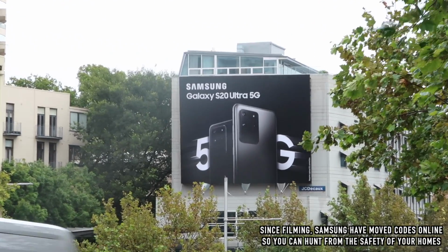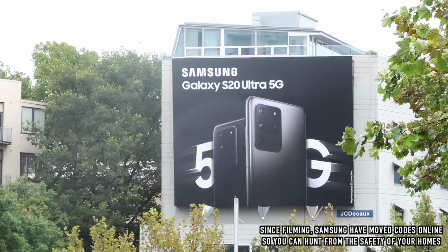That's a bit weird. But basically across Australia right now, if you look at any Samsung ad, whether it be online, a billboard, in the shops, there's literally a microcode on some of these advertisements that when you zoom up and you type in the code and it hasn't been redeemed, you can literally win an S20 Ultra. So all you gotta do is find these ads, find where the microcode is, and if you're the first person to enter the code in, you win a phone.